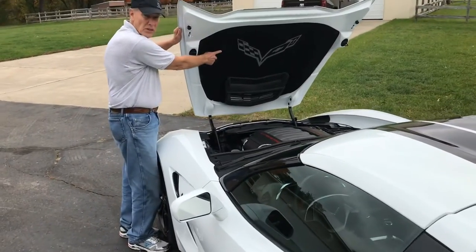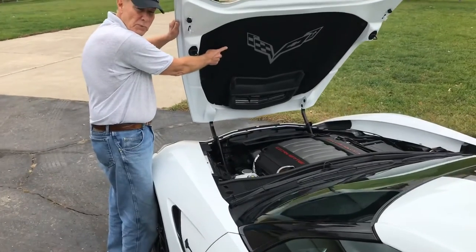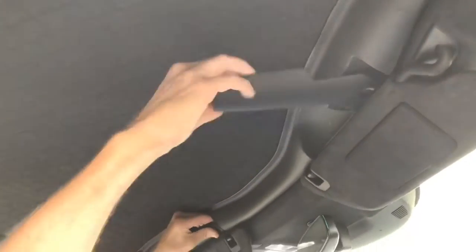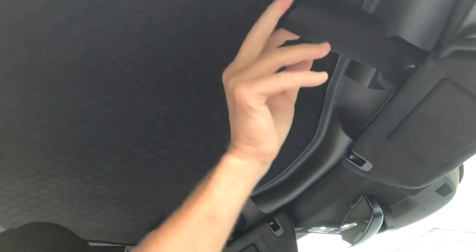This underhood liner is an option. This was put on by the dealer. Removable top. And we're going to show you how this works. You basically pop that point there, come up here, pull these two levers out.